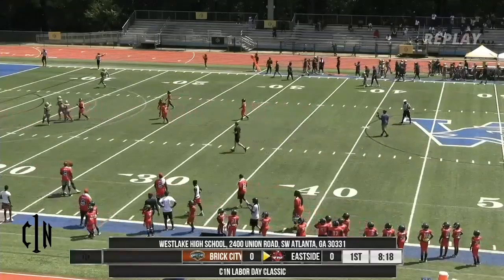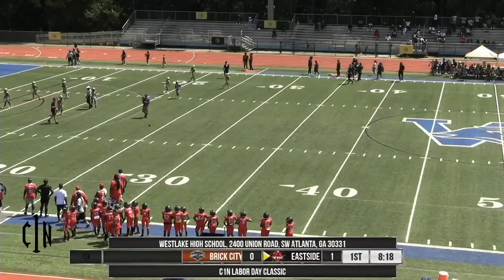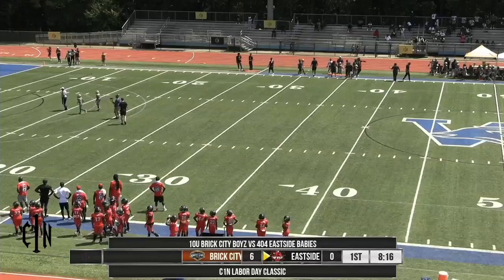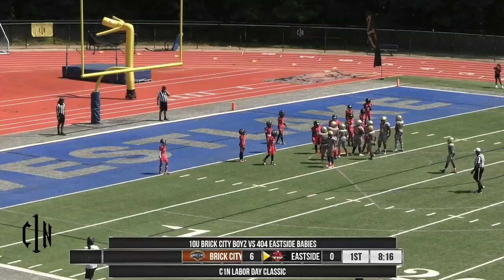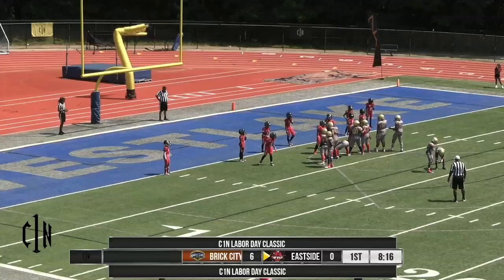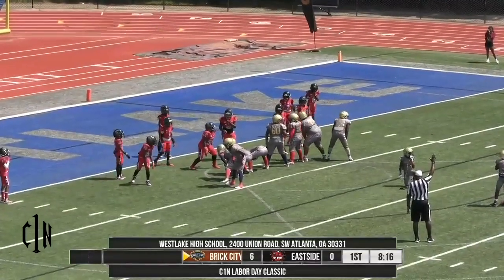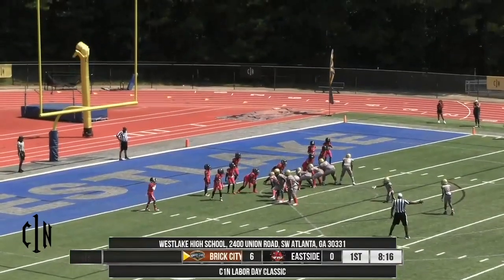The Brick City Boys, just like that, get on the board with 8:17 remaining in the first quarter. So they're getting set for the extra point. Now, as a quick reminder, if they take it from the 3, it's only 1 point. If they take it from the 5, they'll get 2 points. And it looks like they're going to go ahead and kick this one. How about that? Not something you always see at the 10U level, and they're bringing in, making sure the blockers are in place.